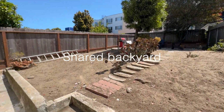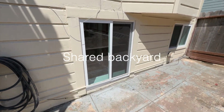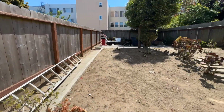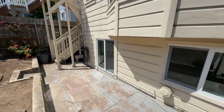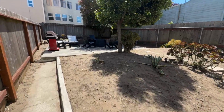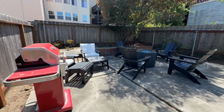Okay. This has a shared backyard, so right outside your unit, you can enjoy this patio here and put some furniture if you wish. A lot of sand here in the backyard in the Sunset. This, I think, was reclaimed beach at one point. A lot of grass doesn't grow, just an FYI, but you can give it a shot if you wish.